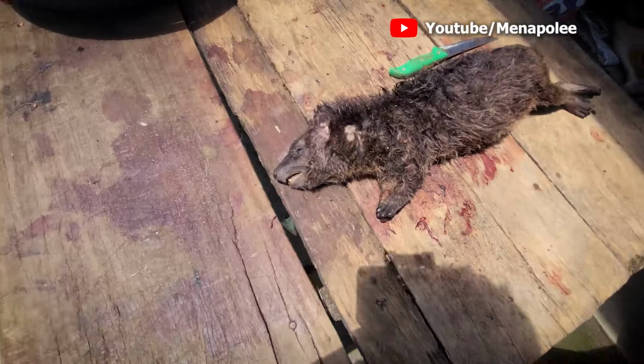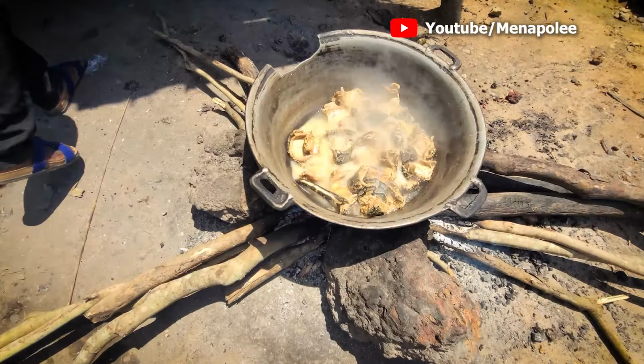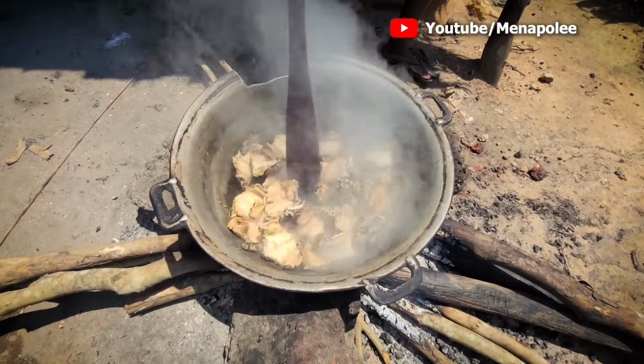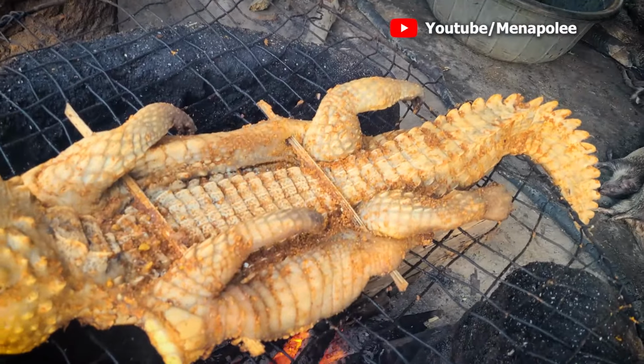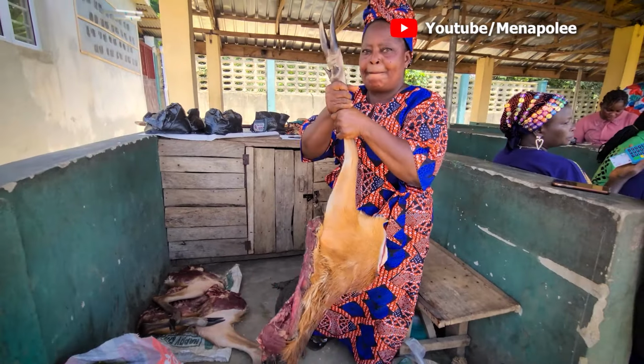Within this market, there are also various stores selling assorted bushmeat. Unfortunately, I lost my audio for this part, but you can find a variety of bushmeat such as snakes and crocodiles, some live, others being prepared. I observed the wide selection, including grass cutters, being readied for sale.